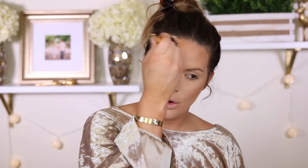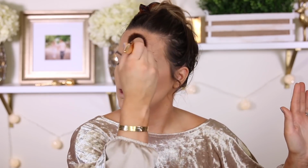Then I like to go in with any stippling brush. I love a MAC stippling brush. This one is 187S. But then I also love this one from Isabel Scott. This is actually a TJ Maxx brush set. I got it out of that, and it's really soft. So I'll just go over my bronzer and make sure all those edges are blended and we're not looking crazy. You know what I mean? Because sometimes I can get a little crazy with bronzer and blush and highlight. So I just have to go in and really blend it out.